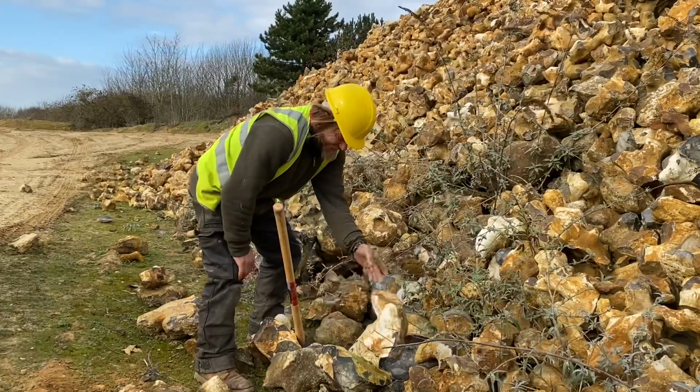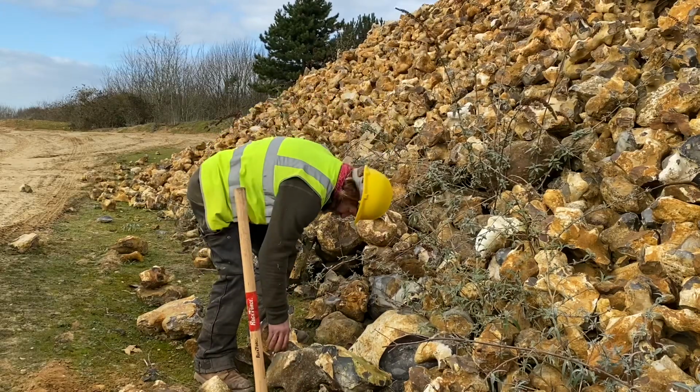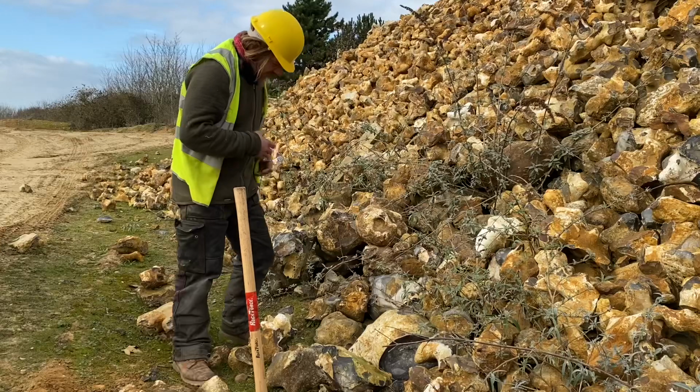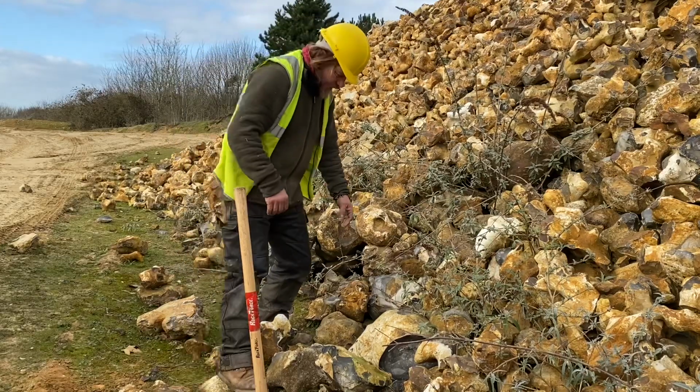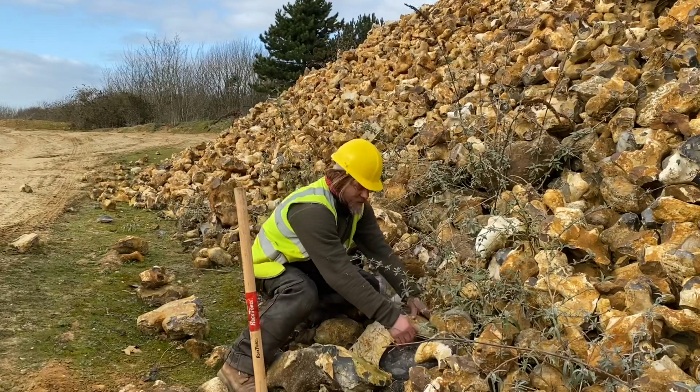Howdy! I'm down at a quarry at the moment, and there's a variety of types of flint here, and that's exactly what I'm after. But sometimes you get a good bit and it's too big to pick up.